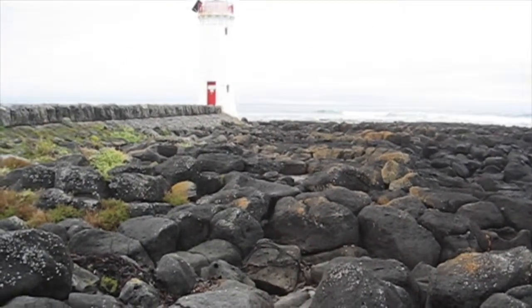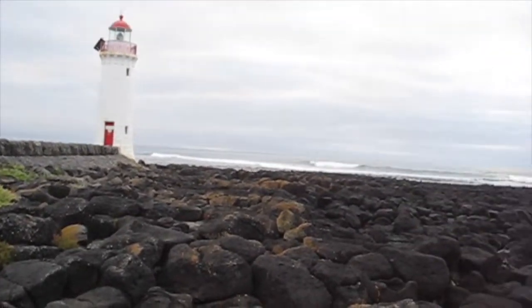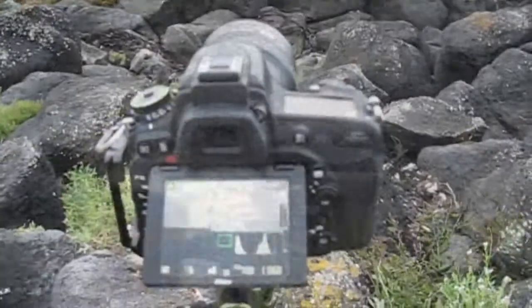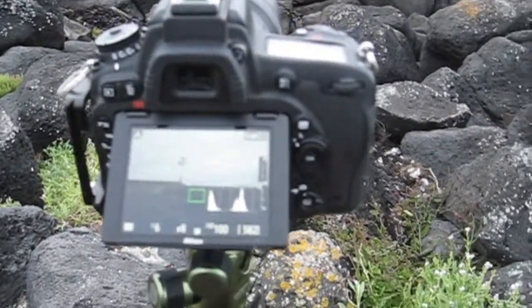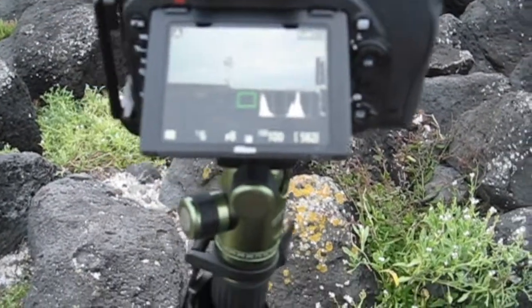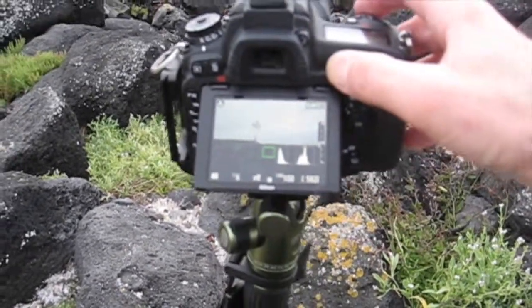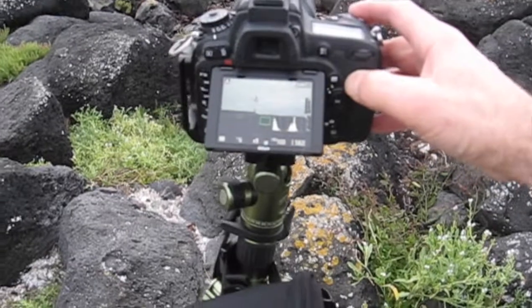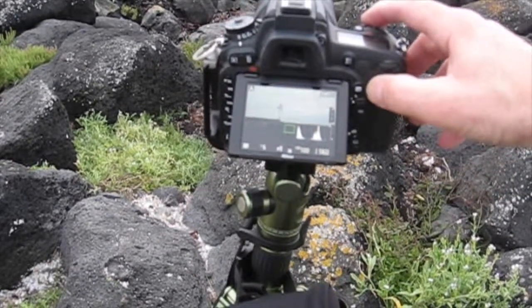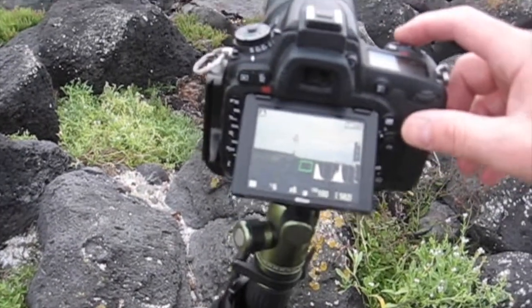Okay, what I have are the rocks in front here with the different colors on them, and the lighthouse, and the sky in the background. Okay, have my polarizer on. Still 16 to 35 millimeter. I'm around 28 millimeter. And, okay. Yeah, the live view you can see is not bad. The histogram's looking good. And, yeah, I'm on aperture priority, and I have about a plus one compensation on it.